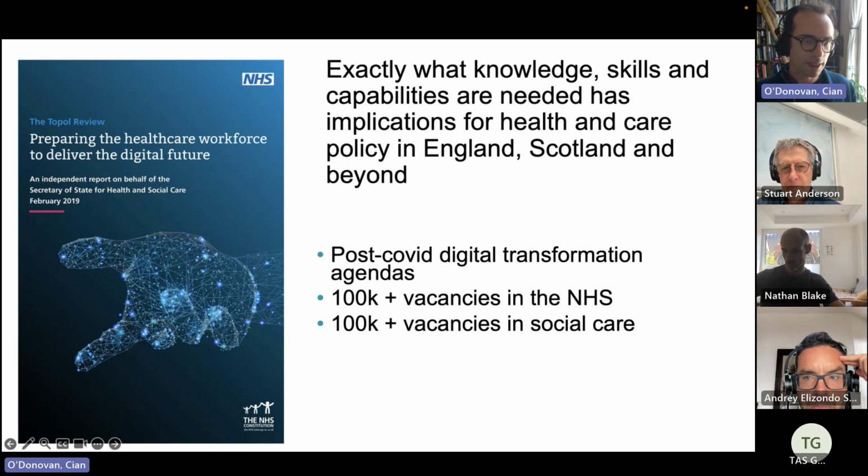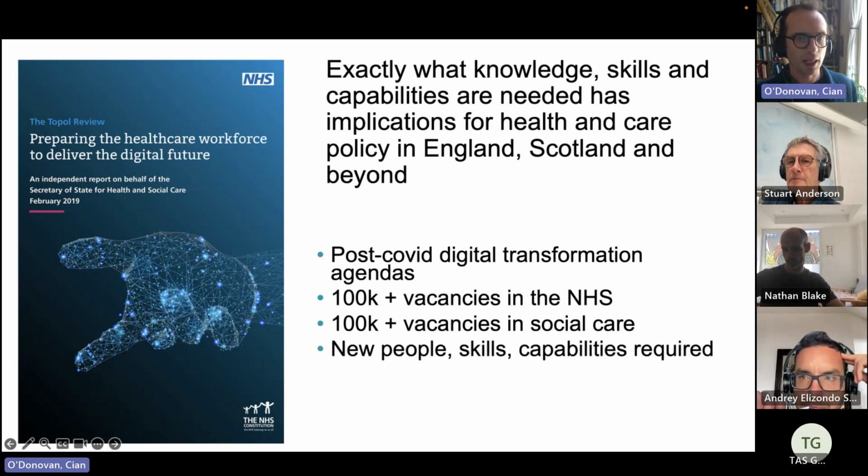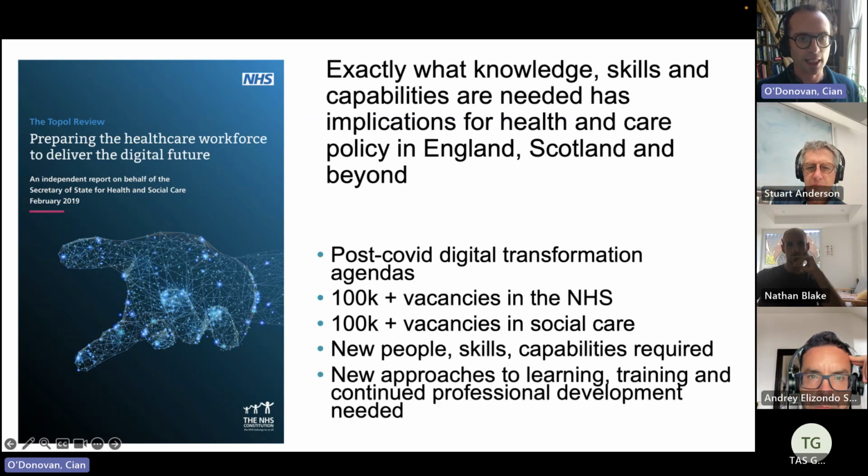To give you an idea, there's about 1.5 million folks employed by the NHS England. There's about 1.6 million people employed by tens of thousands of organisations across the social care sector. So this is a huge number of people, and we think that their skills, their capabilities, as digital technologies and robotics are introduced, is an important issue. And it's really important in terms of learning, training, and continued professional development needed along the way. So that's the kind of policy, a broad sectoral governance angle.